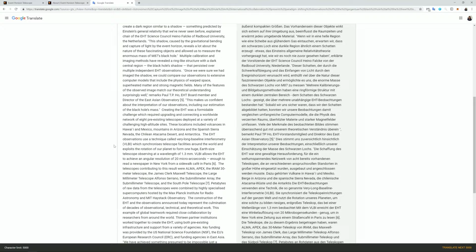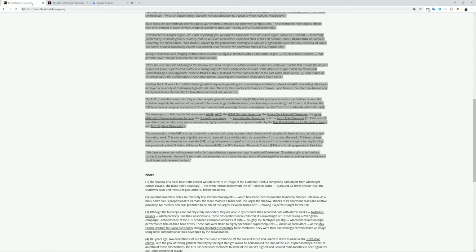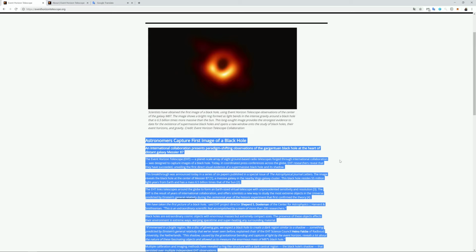Astronomers capture first image of a black hole. An international collaboration presents paradigm-shifting observations of the gargantuan black hole at the heart of distant galaxy Messier 87.